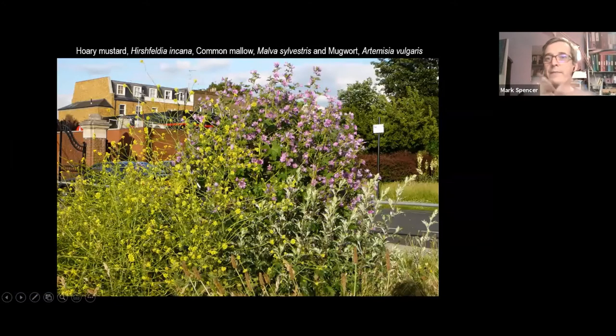So we're seeing some quite major changes in our urban landscape, both in terms of the species composition and also in actually losing that traditional urban open space that we now refer to as brownfield sites. So after the Second World War, London had quite extensive areas of damaged buildings, which were wonderful habitats for such plants as common mallow, Artemisia down here, and Hirschfeldia incana, which is our commonest yellow member of the cabbage family in the London area. None of these species are actually native.